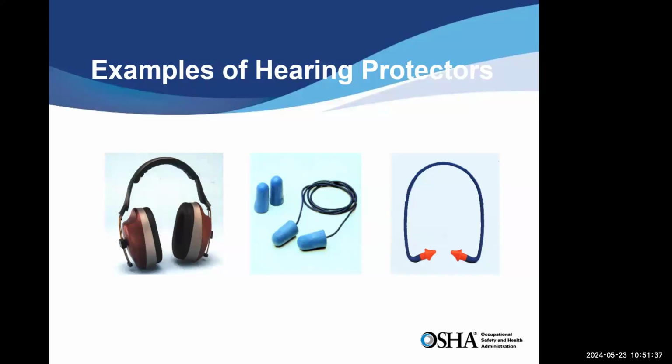In my previous work experience, I worked in the aviation industry, and we would wear double hearing protection, meaning that we would have earplugs in our ear canal, but then we would also wear ear muffs over them to give us added protection, simply because of the amount of noise at the airport and around the aircraft. So again, hearing protection, many varieties, but if you can ever reduce the amount of noise, that would be your better option, as opposed to just simply putting people in earplugs. Let's go to the next slide.